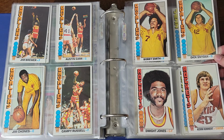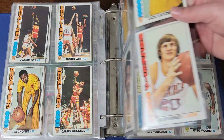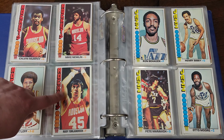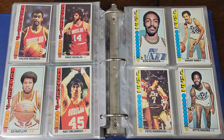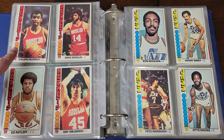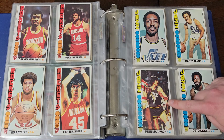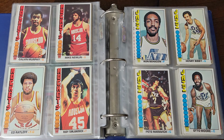And here are the Houston Rockets, who were in the Eastern Conference back then. Here's Rudy Tomjanovich. I believe this is either the year or the year before he took the punch from Kermit Washington and busted up his face pretty good. Here's Hall of Famer Calvin Murphy. I think he was at the National just a couple years ago. And then we've got the New Orleans Jazz, and their man, of course, Pete Maravich.